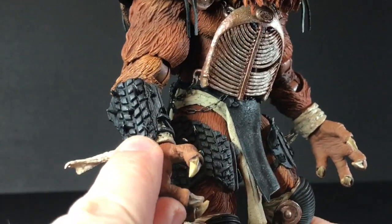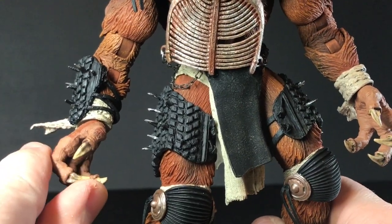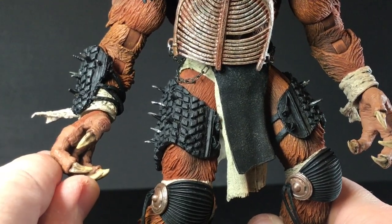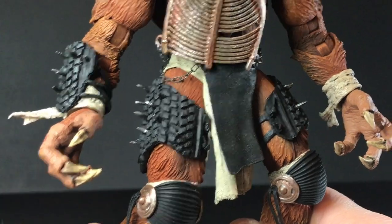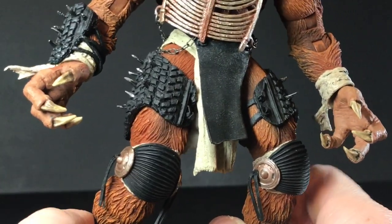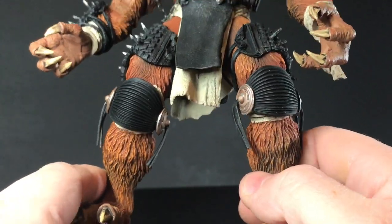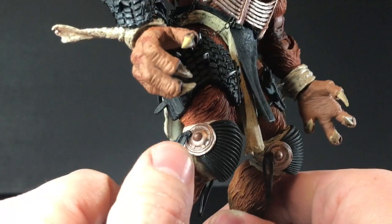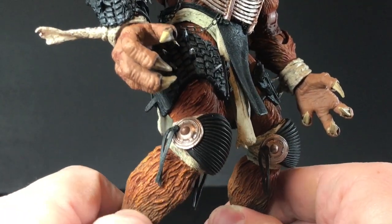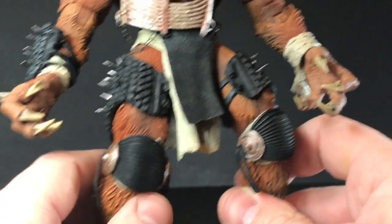His armor is made out of tires, and there's spikes pushed through them, or probably screws or nails, I guess. I never could tell in the film, but they look awesome. What else can you really say about it? The sculpt on this guy just looks amazing. These knee pads are great. Again, you have these little tiny circles on the sides of them, and you have the tassels. The attention to detail is exquisite.